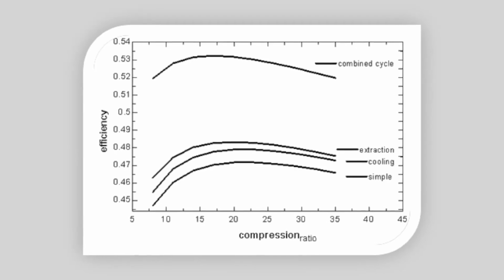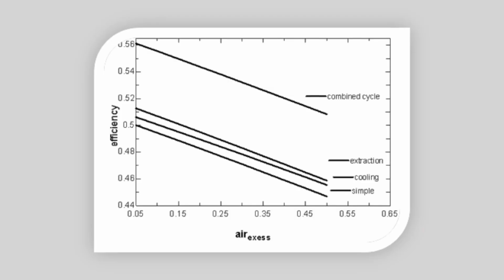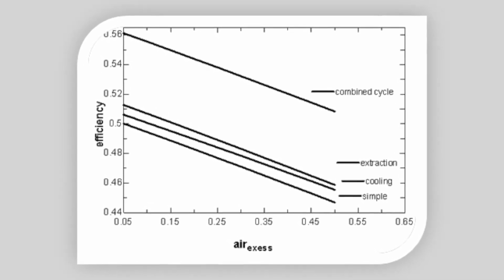Firstly, for the compression pressure ratio, the compressed air cooling process increases the cycle efficiency by about 1%, while the optimal compression ratio is the same as for the simple combined cycle. Now, the steam extraction technology leads to an increase of the cycle efficiency of about 2% and decreases the optimal compression ratio from 21 to 20. Combining compressed air cooling with the steam extraction process improves the sensitivity of the cycle efficiency, with about 50% obtained for a compression ratio of 18.